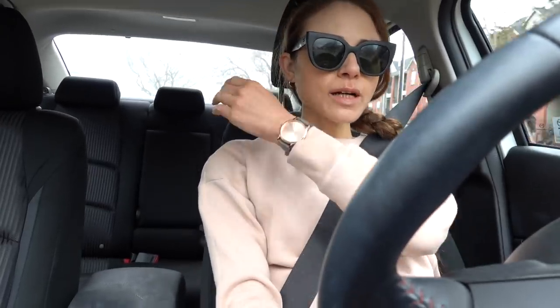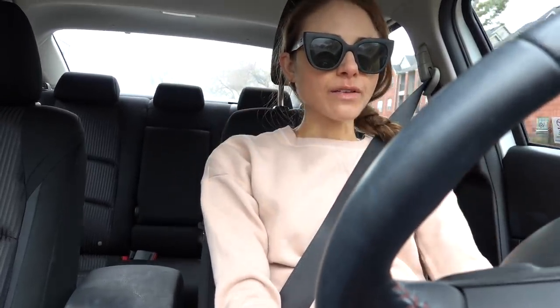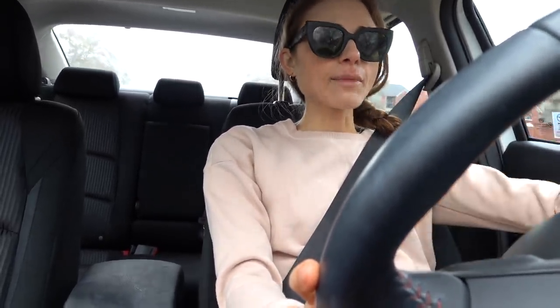Well, hey guys, I'm on my way out to run errands. I'm wearing my new watch from the FabFitFun box, which is also where these sunglasses came from, by the way. I'm kind of liking it. I'm glad I selected it. Except I didn't put it as tight as I probably should have. Anyways, how are you guys? It is gray and cloudy. It might actually rain today.